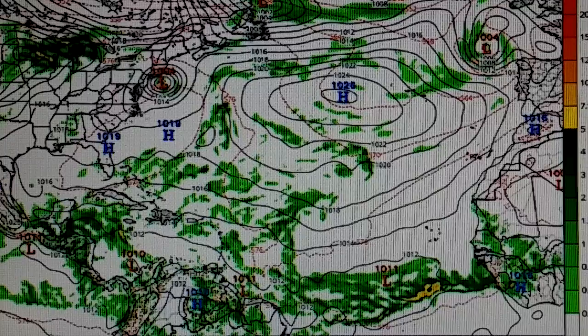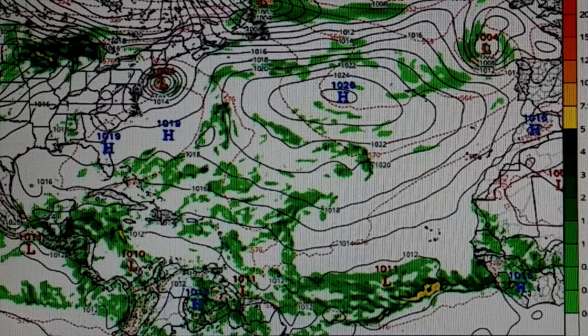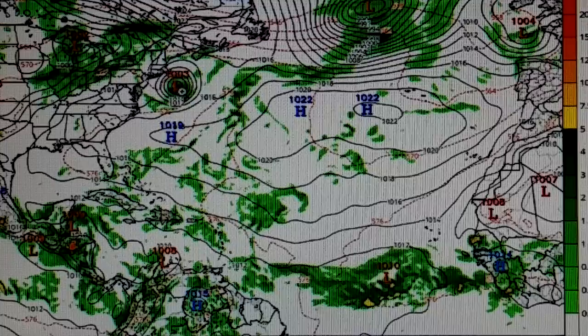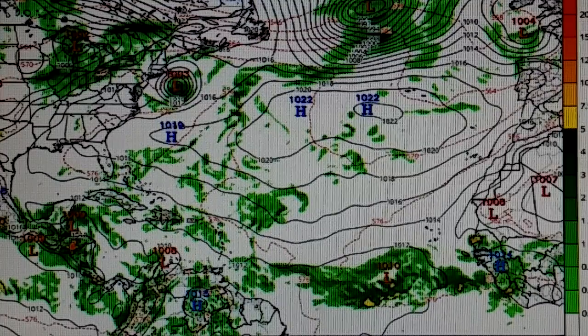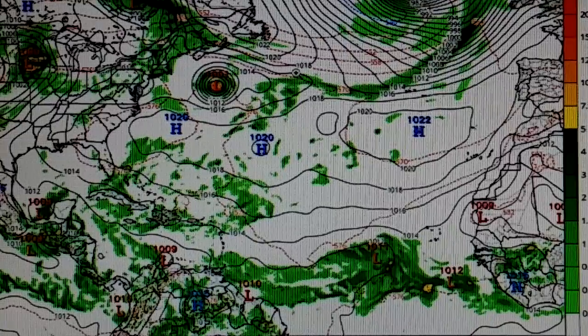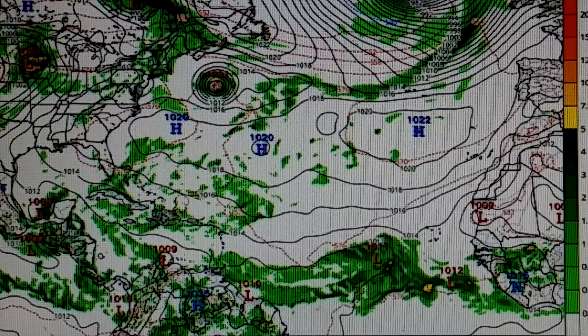At 144, this is day 6. Still dealing with a gale off the northeast coast. Day 7, still here, and then here comes this other developing storm south of Greenland. Day 8, this is September 10th, and finally the remnants of Hermine are going to be moving off out towards the North Atlantic. That's 8 days, guys, that we could be talking about Hermine.